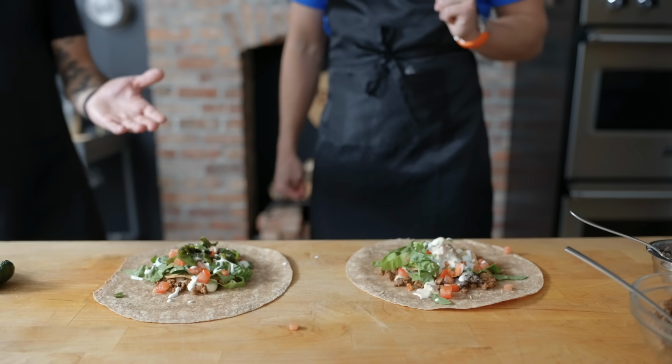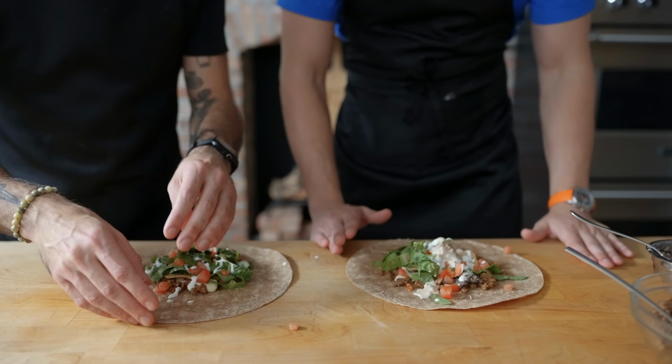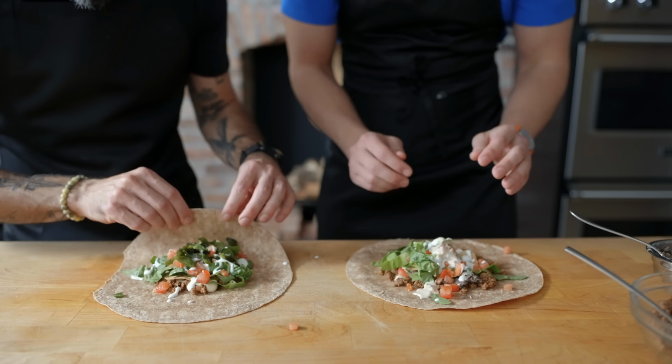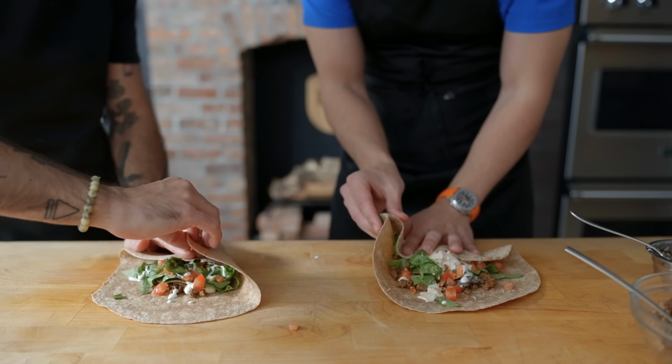So now we've filled our Crunchwrap. Before it gets too soggy, we gotta fold it up and fry it. So you start with a single fold here. I'm gonna do it towards camera, and then you just start grabbing corners. So you grab this corner and fold it in.